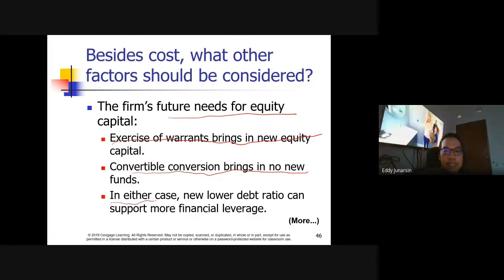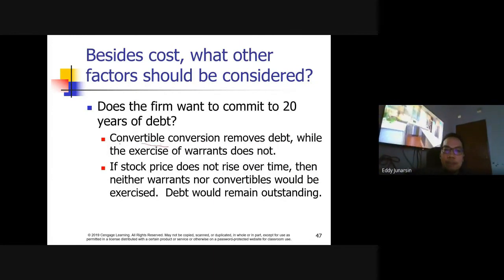Okay, and for both cases, it will make the debt ratio lower. For warrants, you can imagine, they execute the warrants, so they will buy new equity. So the number of outstanding shares will increase, the amount of equity will increase, thus increasing the proportion of equity in the financing, on the right hand side of the balance sheet. And similarly for the convertible bond, if you convert the bond into stocks, of course the proportion of equity will increase and the debt ratio will decline. So conversion removes some debt, but the exercise of warrants doesn't. But the effect is the same.